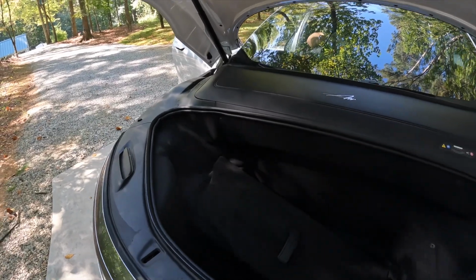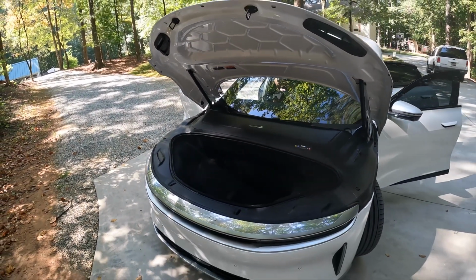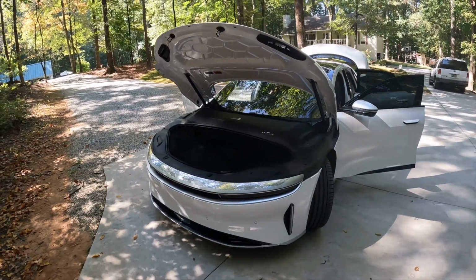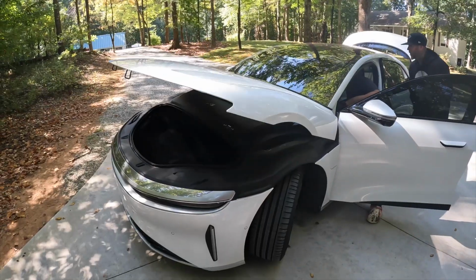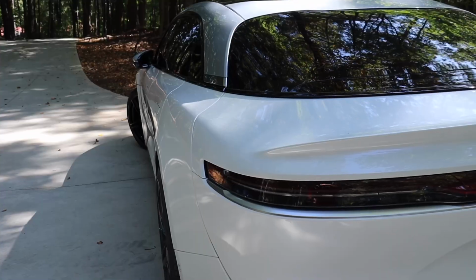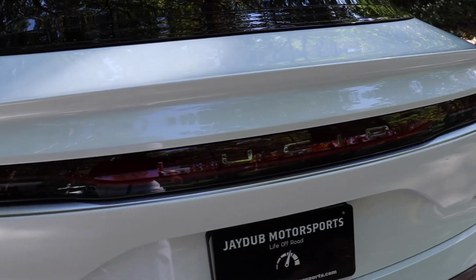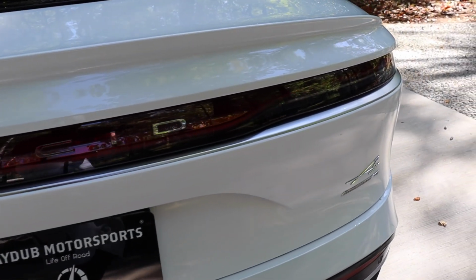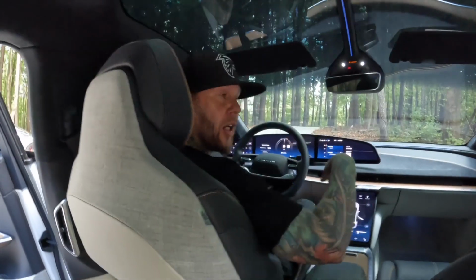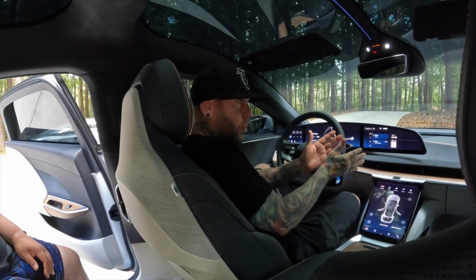Their delivery time was faster. We were expecting more close to January 2023, but they got it to us in October. And their customer service is unbelievable. They had a representative of Lucid drive the trailer here to deliver the car for us.